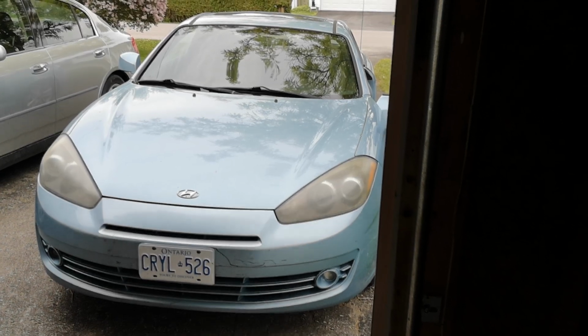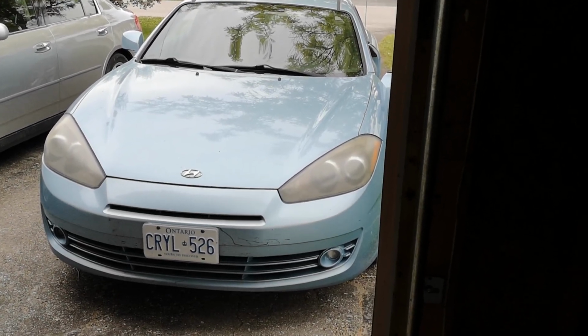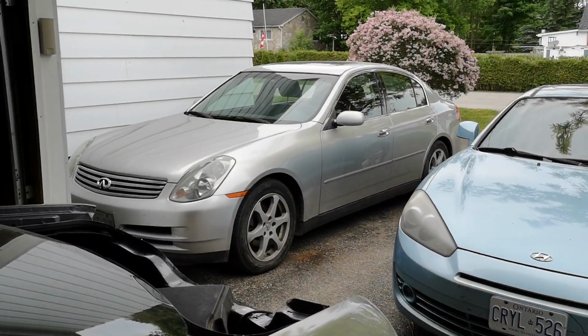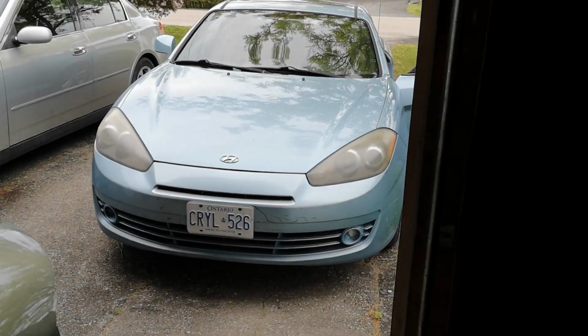That's one thing I don't like, but that is one thing that I can fix, and so I do plan to fix it by using my headlight restoration kit. I've talked about that before. I've done that on my Infinity. You can see those headlights are a lot more clear, and so I intend to do that on this car as well.